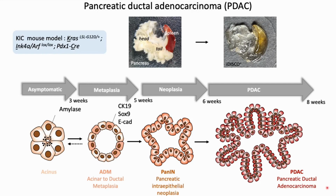On these pictures, you can observe a mouse wild-type pancreas with the spleen, which serves as a reference point for tissue orientation. The spleen aided in identifying the head and tail region of the pancreas. This distinction is crucial as the head region houses a network of nerves that enter into the pancreas. Here is a cleared pancreas, allowing better visualization analysis in 3D.